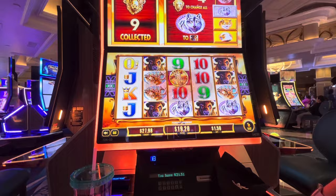A bit better than $10. What a blocker. Come on. Wow. What a shy bonus that is. Rubbish. Come on then, fire away. Let's have a better one this time. Come on. Have a mini bonus, that'd be nice. No, it's right over.